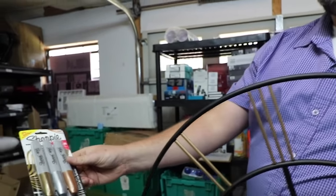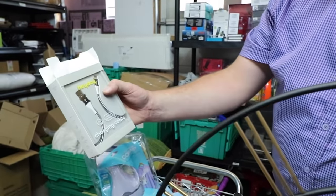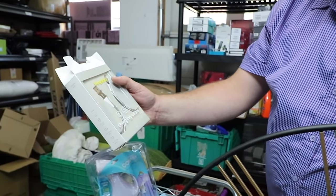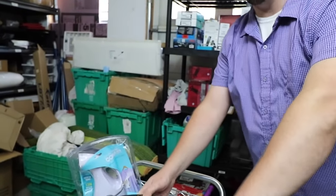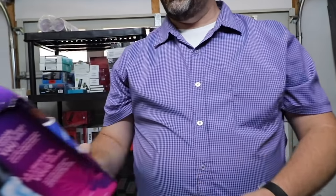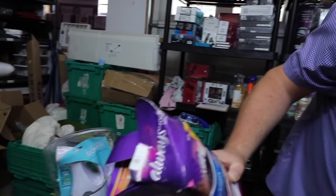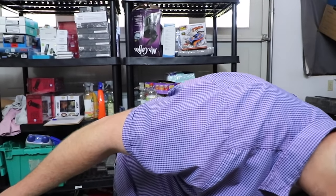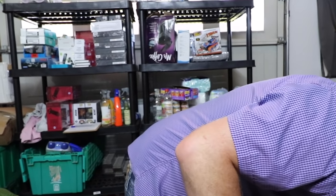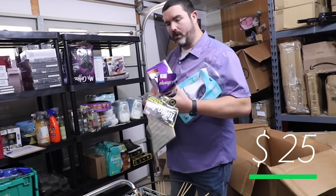Got some Sharpies. Oh, nice. And another phone charger right there. It's like a 6-foot micro USB charger, all this stuff. Great flea market booth for a couple dollars. We got some more pads, looks like. And it's looking like the rest of this is all closed. Cool. $25 for all this stuff here, flea market booth.